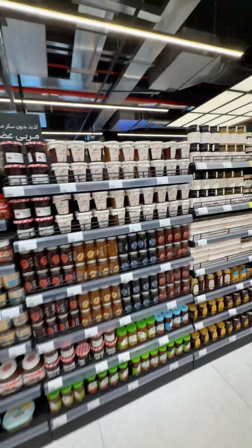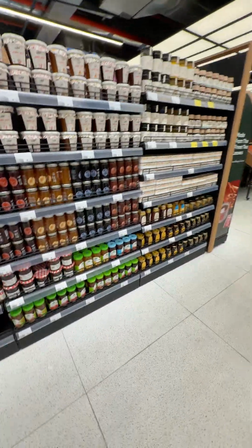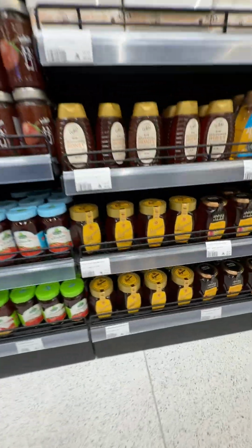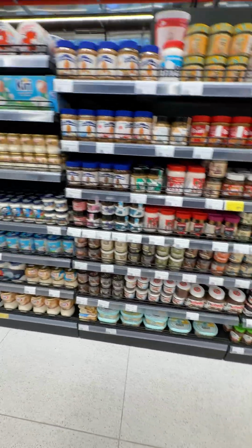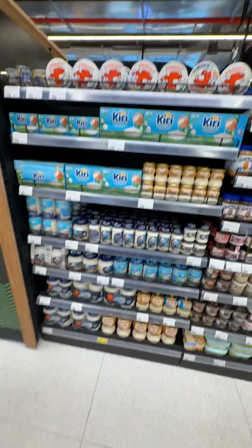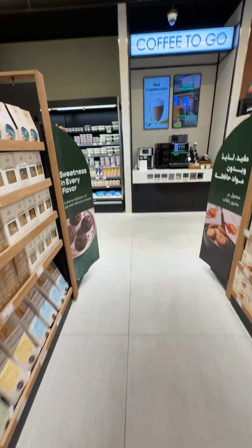They have jams from every brand, also my beloved Bonne Maman, but also other brands you can use. You have the Langnese honey. Salute to my friend Elias. I think you should be happy when you see this. You see the Puck brand, the craft brand from Arla. You see Kiri. Nicely done. So it's never overrun. And you can get also your own coffee if you want.